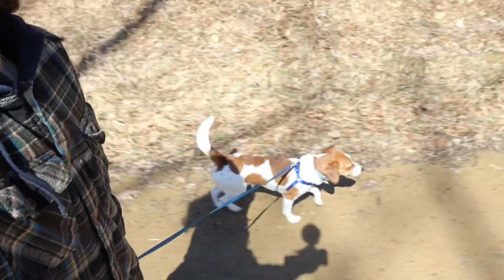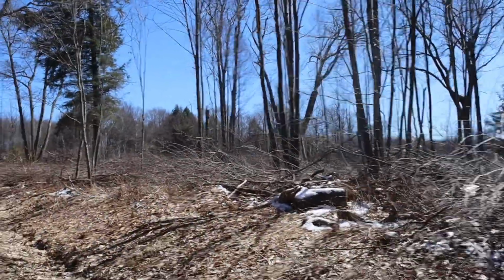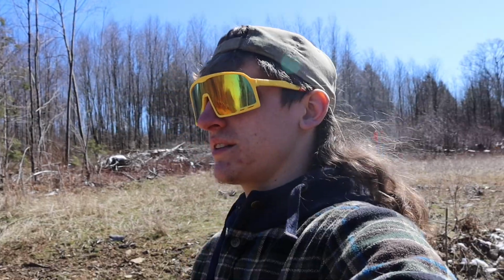But yeah, we're in St. Mary's, going for a little walk in the only woods that I know of over here that isn't in Kersey. I think this would be really good for turkey hunting. I'm not sure. Gotta do some looking to see if there's any sign or anything like that. But I think it would be pretty decent for turkey hunting.